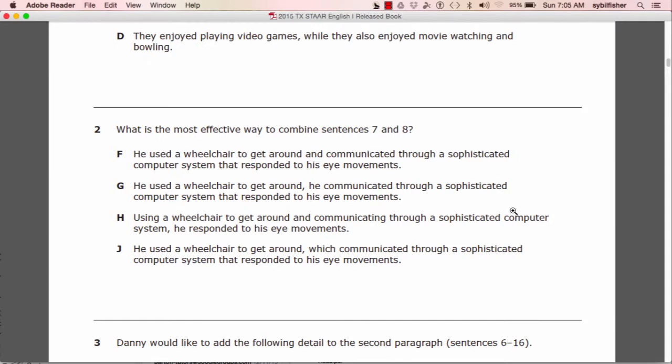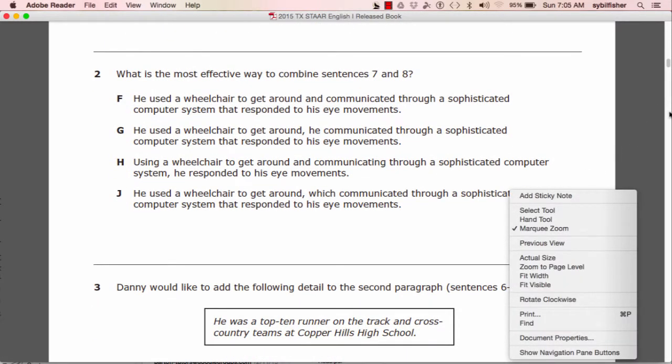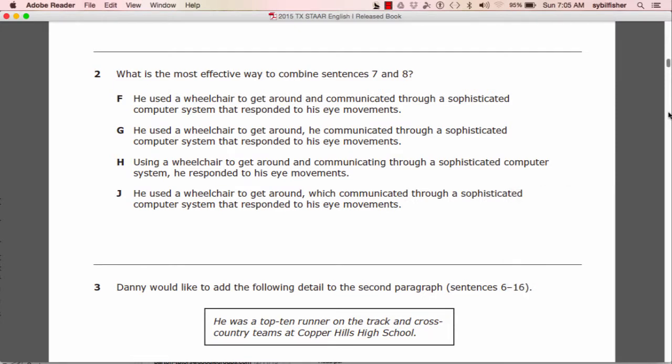Number 2. What is the most effective way to combine sentences 7 and 8? F. He used a wheelchair to get around and communicated through a sophisticated computer system that responded to his eye movements. G. He used a wheelchair to get around. He communicated through a sophisticated computer system that responded to his eye movements. H. Using a wheelchair to get around and communicating through a sophisticated computer system, he responded to his eye movements. J. He used a wheelchair to get around, which communicated through a sophisticated computer system that responded to his eye movements.